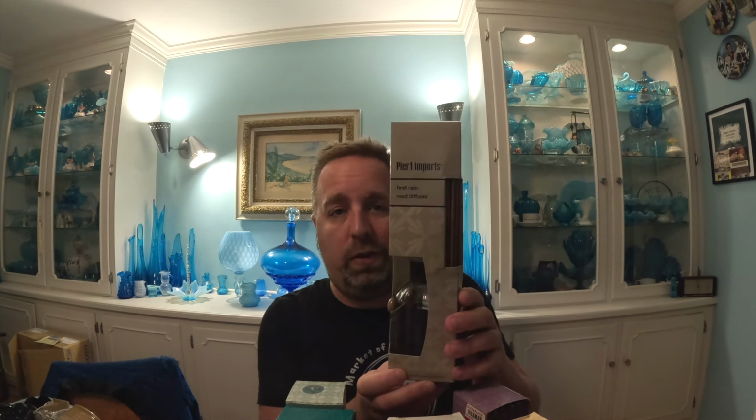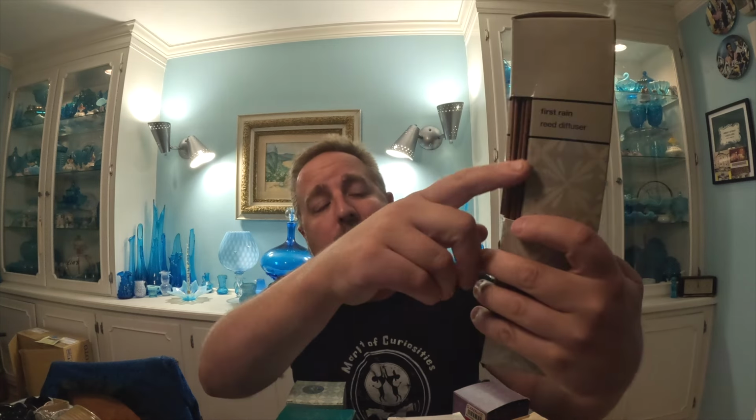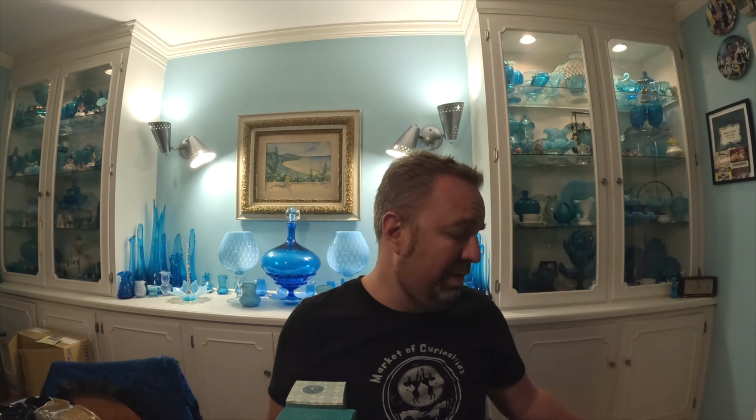As you can see, they're brand new in the box. They come with the reed sticks. They sell for just as much as the oils. So I think I did pretty well with those. They should do very well. I would say these are vintage because they're probably at least 10, 15, 20 years old. So they should do pretty well though.